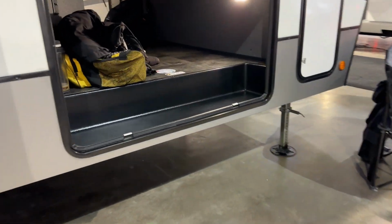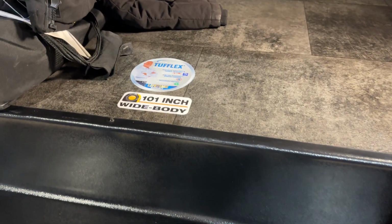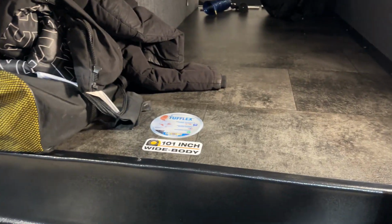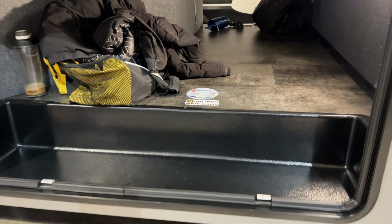We're always looking first at this pass-through storage. So you can see all these, even the Alliances are 101 inch wide body construction. You've got the tough flex roof. Only thing is you don't get the drop frame. I'm not sure if you get it in the Paradigms or not. Not bad.